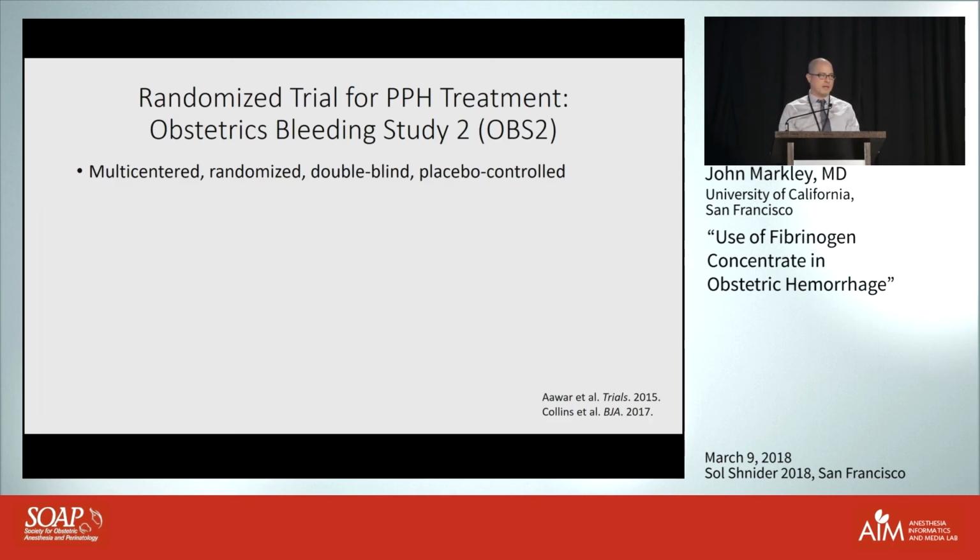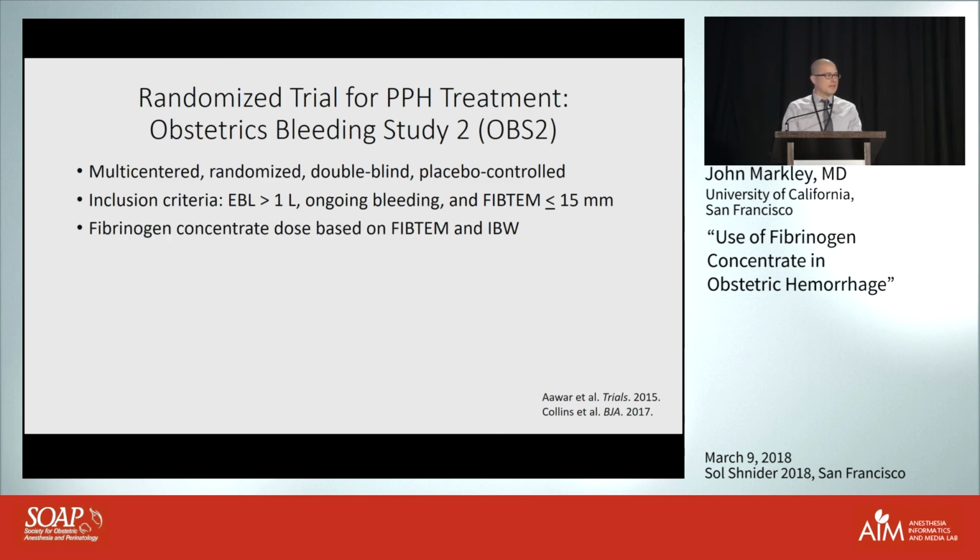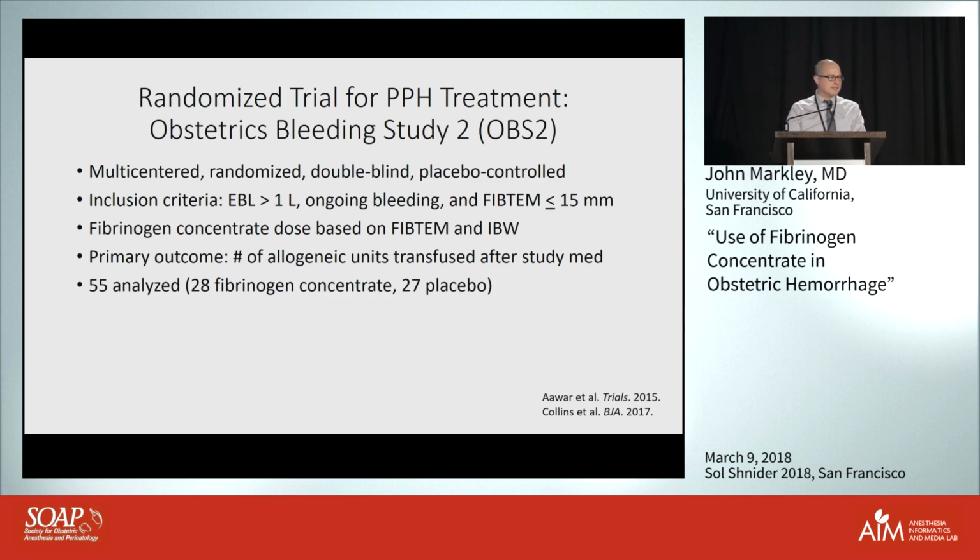Okay, so the only randomized study for treatment of postpartum hemorrhage with fibrinogen concentrate came out recently. This was a multi-centered randomized double-blind placebo-controlled trial. Inclusion criteria of EBL of greater than a liter, ongoing bleeding, and at least slight evidence of a developing coagulopathy with a FIB-10 less than 15 millimeters. They dosed fibrinogen concentrate based on the patient's ideal body weight and what their FIB-10 result was. Their primary outcome was number of allogeneic units needed to be transfused after the patient got either the placebo or fibrinogen concentrate.